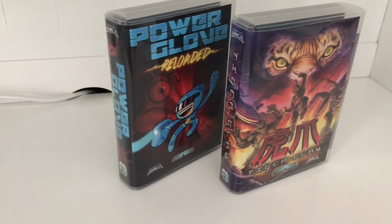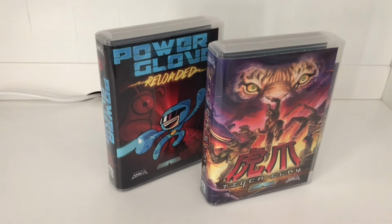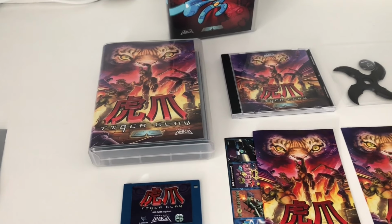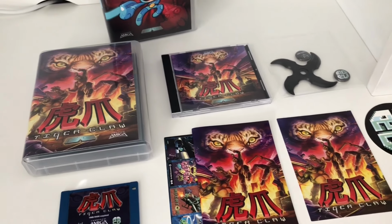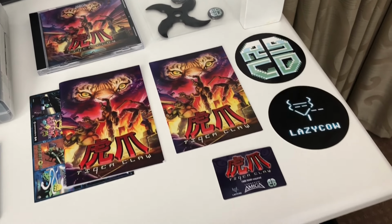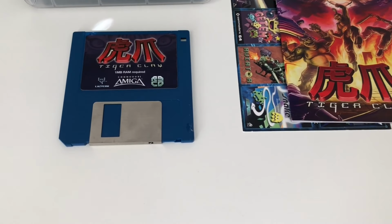RGCD's Amiga releases are equally well presented in a modified plastic case that is thicker than the C64 Cartridge Editions. The Amiga versions will typically consist of a number of goodies being bundled with a glass mastered CD containing the game's images. The deluxe versions of these sets will also feature the game on floppy disks.